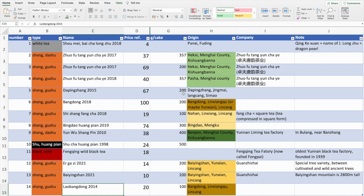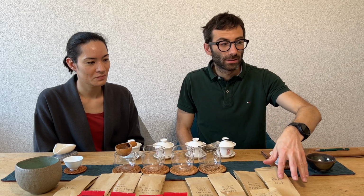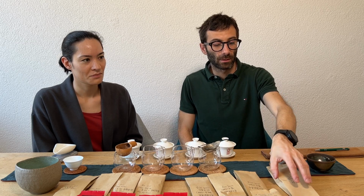So first of all, 14 samples we have here. We have actually a white tea that we're not going to taste, but I put it here because it was delivered with it. It is a Shou made from 2018 that we didn't order, but we got, so we will try.